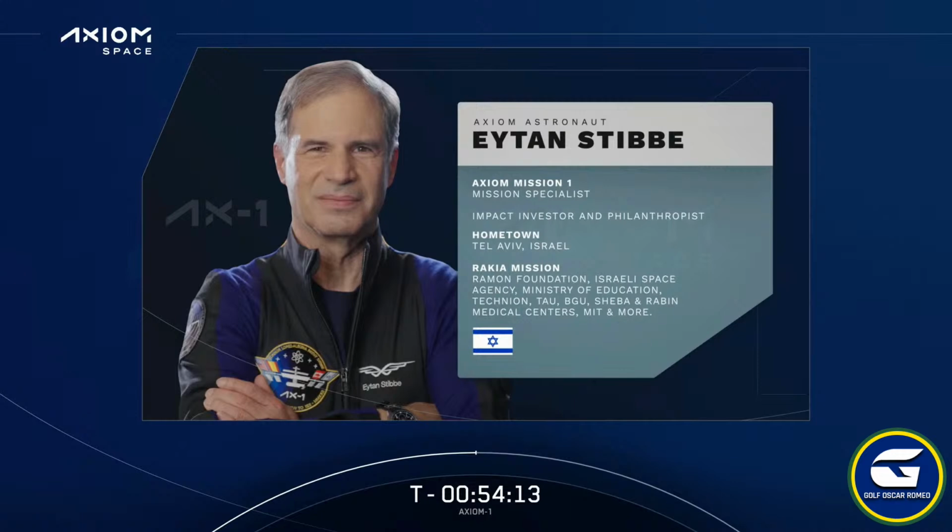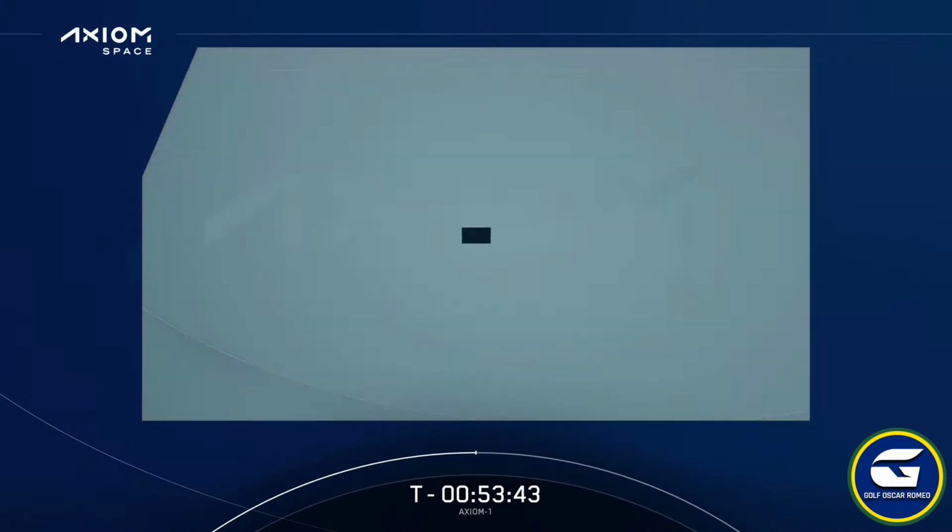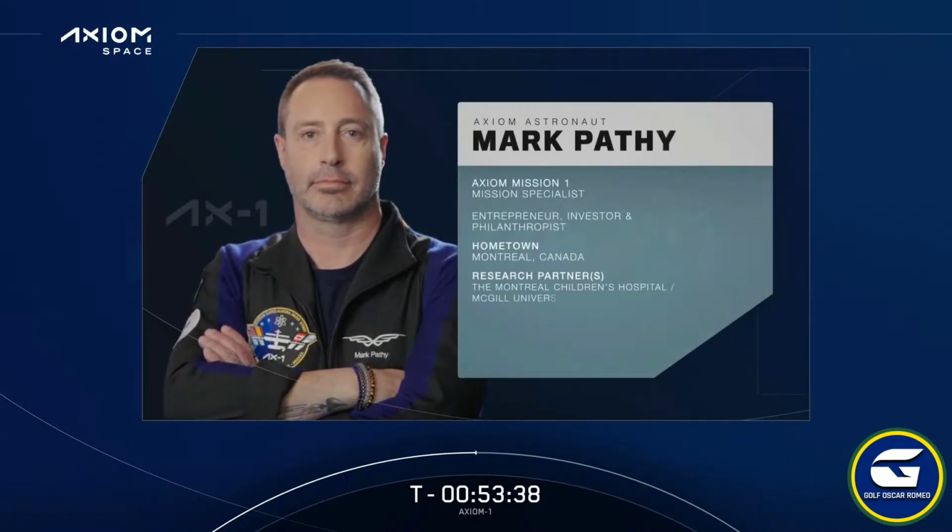Eitan served for more than 4 decades as a fighter pilot in the Israeli Air Force, where he received the Distinguished Aviator Medal, and today he is an impact investor and philanthropist. In collaboration with the Ramon Foundation, the Israel Space Agency, the Ministry of Innovation, Science and Technology, and the Ministry of Education, Stibbe will fly to the ISS under the Rakia banner and the maxim, "There is no dream beyond reach." During his time on the ISS, Stibbe will facilitate scientific experiments, educational outreach, and one of my personal favorites, artistic activities.